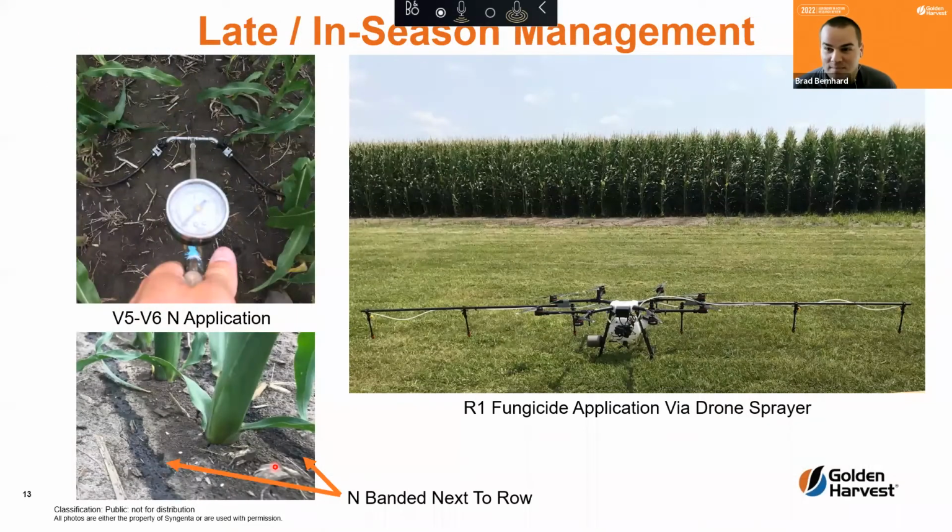So that was the early season management systems. Here's how we implemented the late or in-season management applications. So that side dress application of nitrogen was made with a backpack, and we walk down the rows and physically apply that UAN solution right along the crop row there, and you can see on that bottom left photo. For the R1 fungicide application, we actually use a drone with RTK guidance to make the foliar fungicide application.